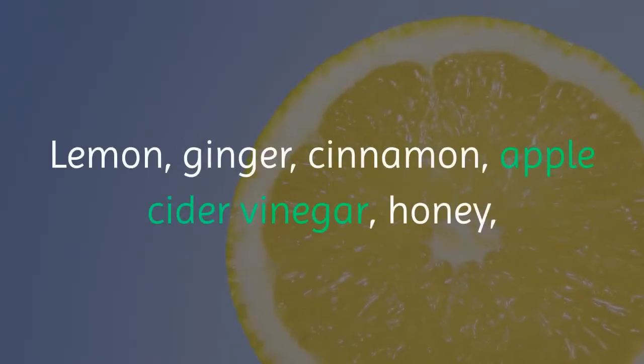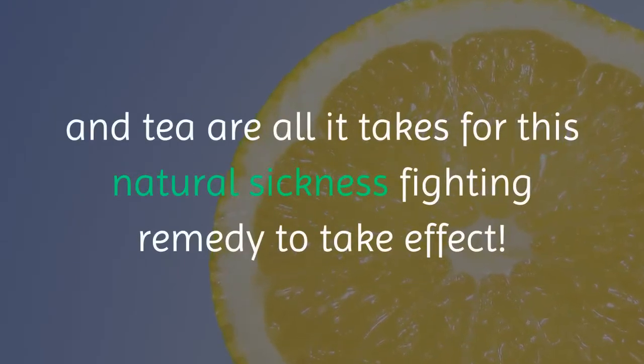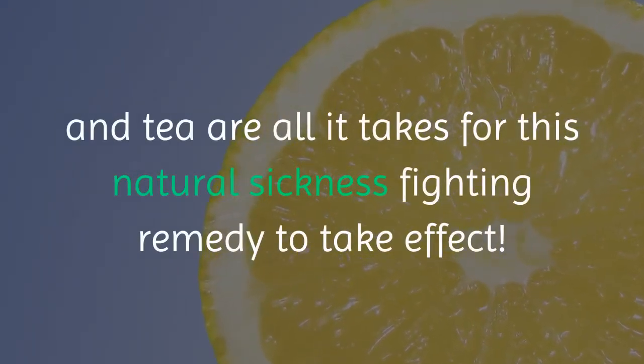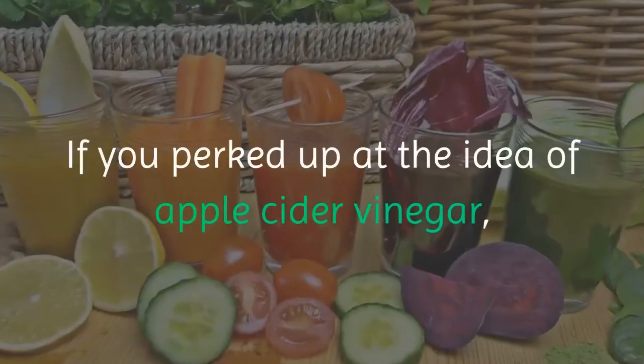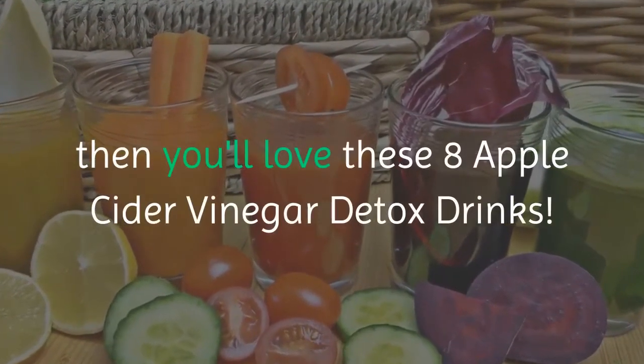Lemon, ginger, cinnamon, apple cider vinegar, honey, and tea are all it takes for this natural sickness-fighting remedy to take effect. If you perked up at the idea of apple cider vinegar, then you'll love these 8 apple cider vinegar detox drinks.